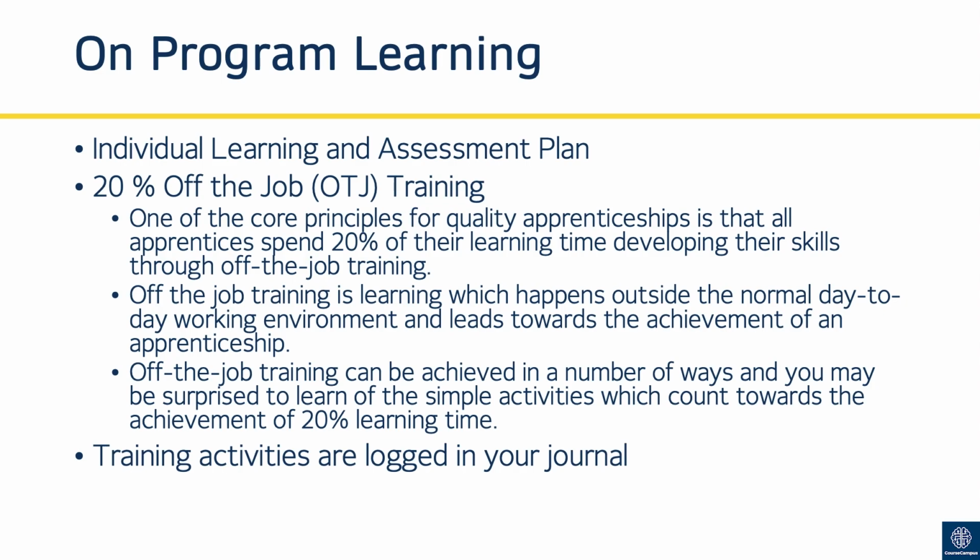So we have to customise the delivery of this qualification to suit both the role, but also the learner and your prior knowledge, skill, your prior experience before you come onto programme. And to do this, we would create an individual learning assessment plan. This is essentially a list of learning activities which you can complete and assessment activities which you can complete to produce that portfolio of evidence during the on-programme stage.